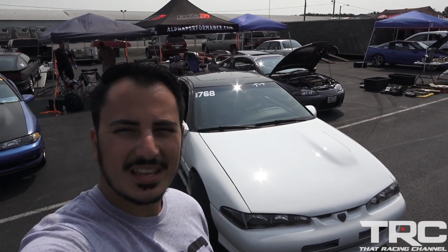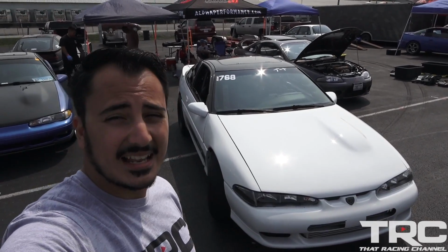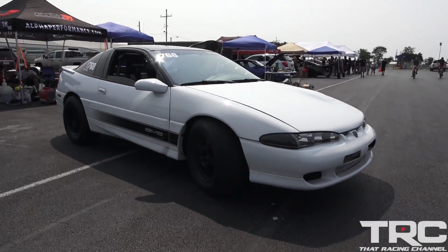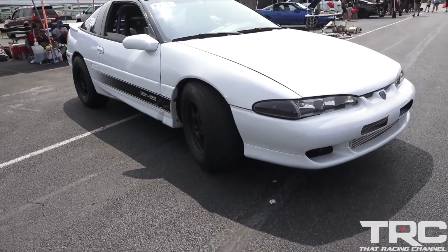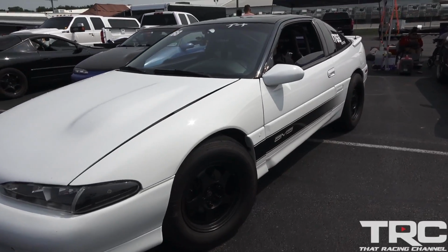We're out here at the 2018 shootout in Ohio and we're about to go for a ride in Andrew's 1994 Eagle Talon. This thing looks beast. Let's give you a little walk around. This thing is super clean. So many beautiful DSMs out here.